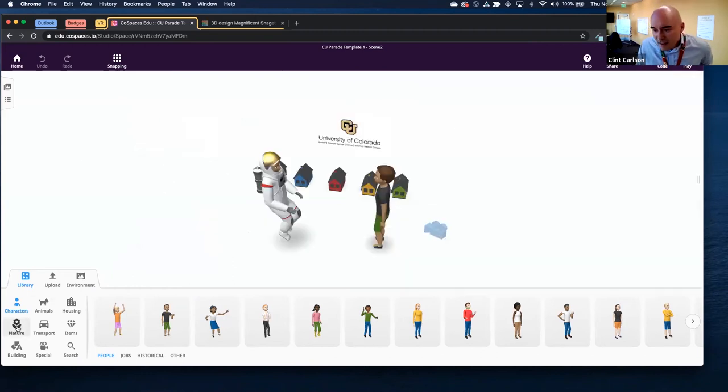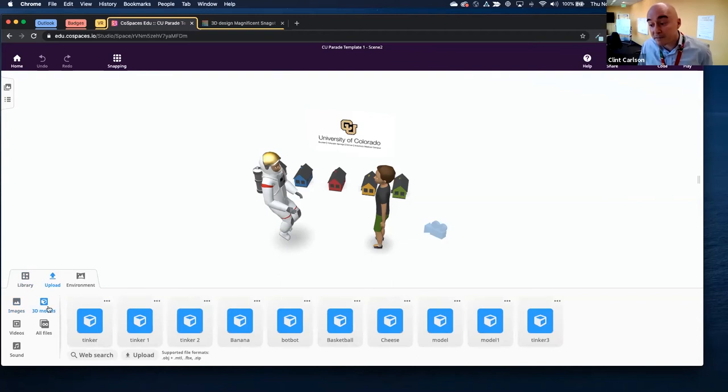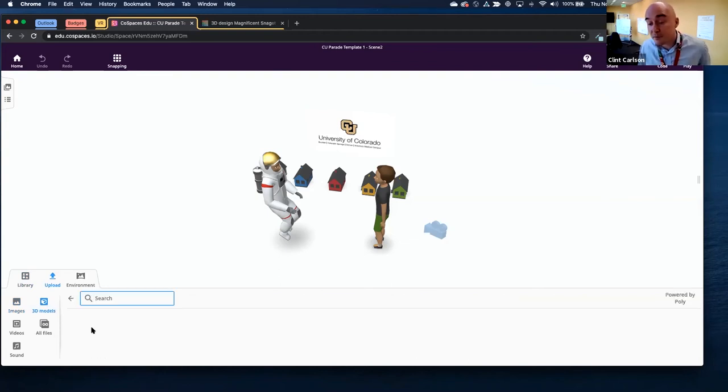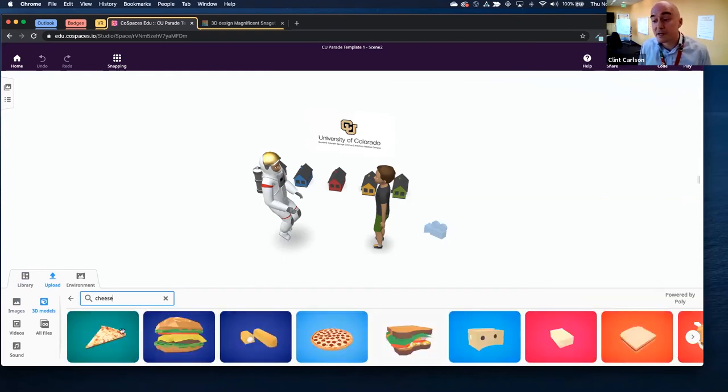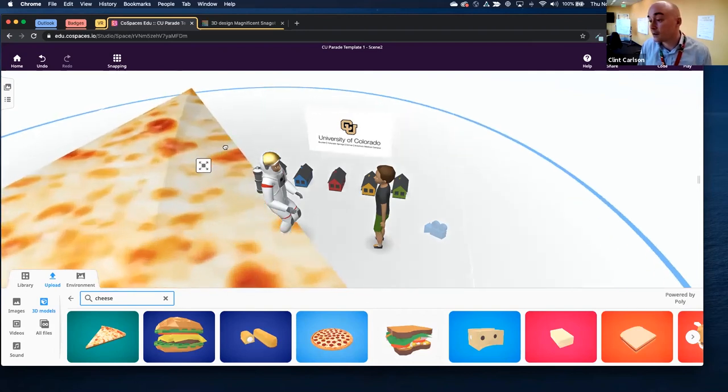And so we looked in the library a little bit because there's so many items and things in here. But we can also upload our own. So I uploaded the University of Colorado logo that I put in your scene for everybody. But there's also 3D models, where we can do a web search for 3D models. So if something isn't in your library, you can search for it and bring in these 3D models from the Google 3D model library. So you can bring in that cheese pizza. It's loading. And there it is.